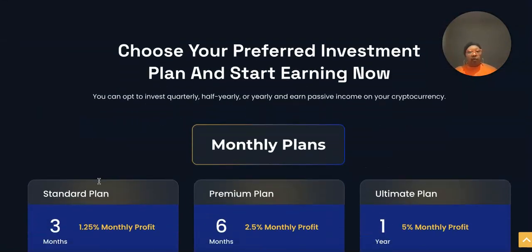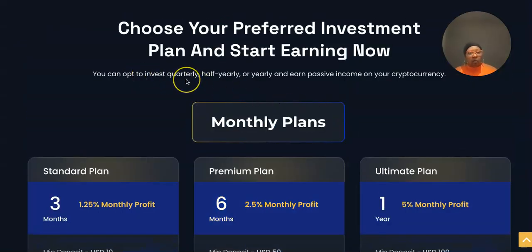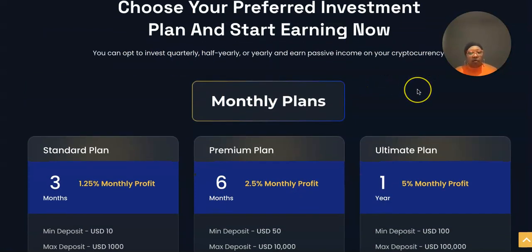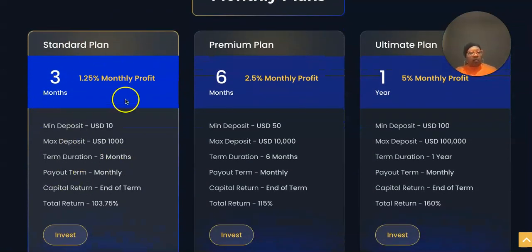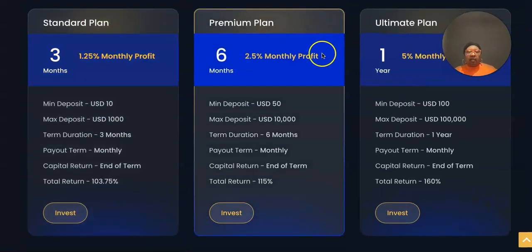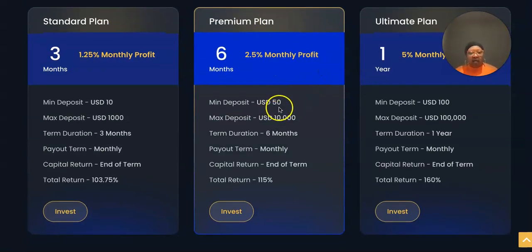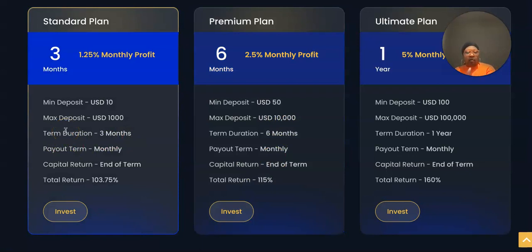So you choose your preferred investment plan. They have the monthly plans, quarterly plans, half-a-year plans. Earn passive rewards on your cryptocurrency. So the monthly plans, they have the standard plan. It's only 3 months, $10 minimum, $1,000 maximum, 1.25% monthly profit. That's the standard plan. And they have a 6-month plan, 2.5% monthly profit, minimum $50, maximum $10,000. You get your capital back at the end of the term, by the way.